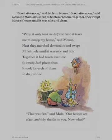"Why, it only took us half the time it takes me to sweep my house," said Mouse. Next, they marched downstairs and swept Mole's hole until it was nice and tidy. Together, it had taken less time to sweep both places than it took for each of them to do just one. "That was fast," said Mole. "Our houses are clean and tidy thanks to you. Now what?"